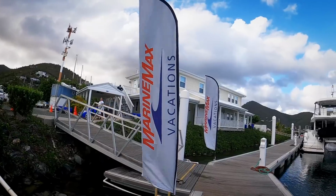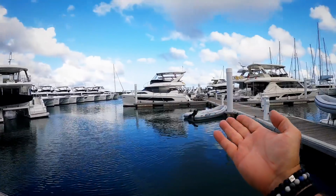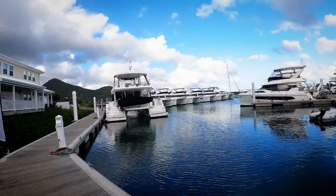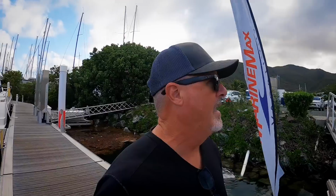My wife and I are kind of starting to relocate our lives, and this is a part of it right here. So here in the outer dock is MarineMax and all the Aquilas you could ever want. There's a 44, 54, bunch of 44s over there. Just in Aquila heaven here. And yes, this is one of the reasons why I'm here. It's a great place for me to be because I'm near Aquila people, right?